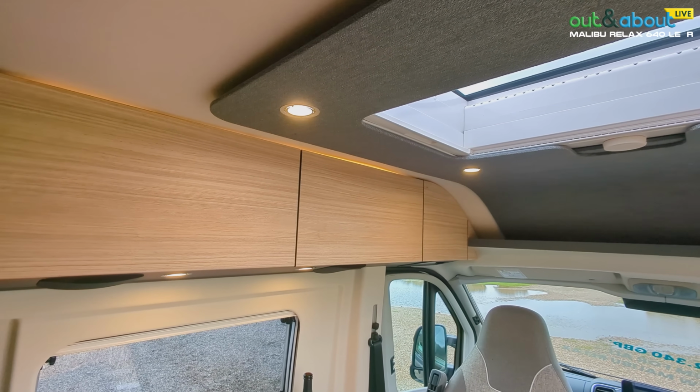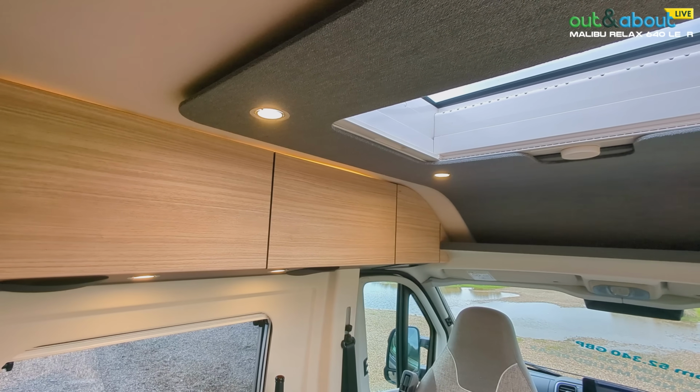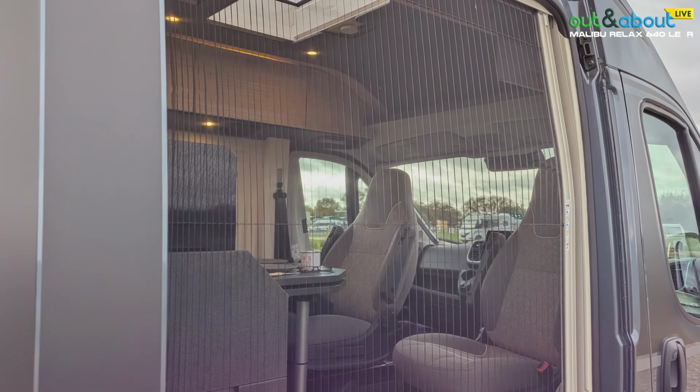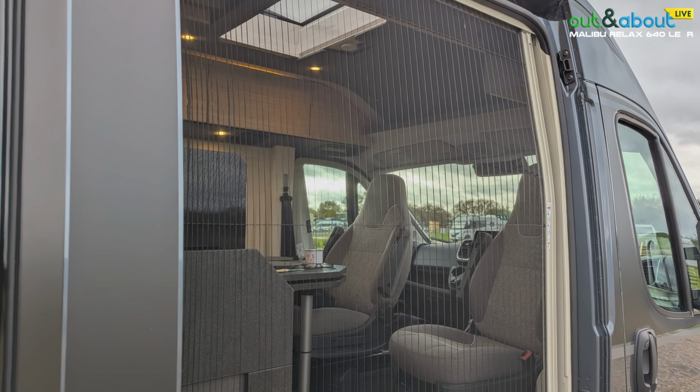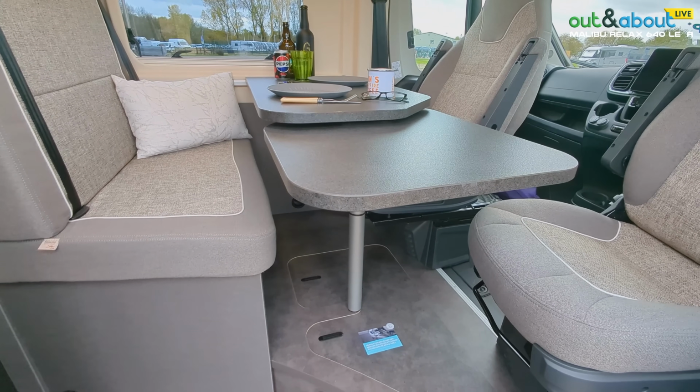And the skylight fitted over the lounge brings more daylight into the inside. The fly screen means you can leave the side door open to let in even more light and fresh air without allowing insects to get on board. The light woods and grey surfaces and fabrics give the interior a very classy feel.